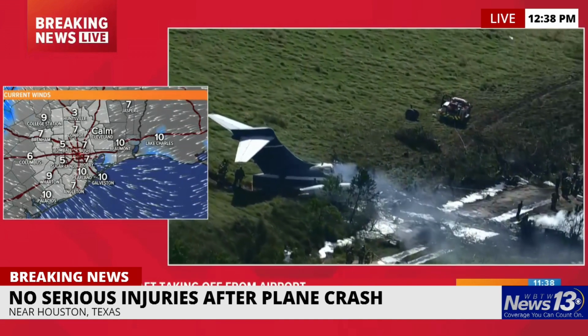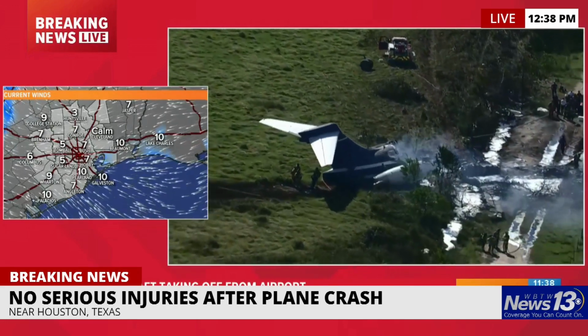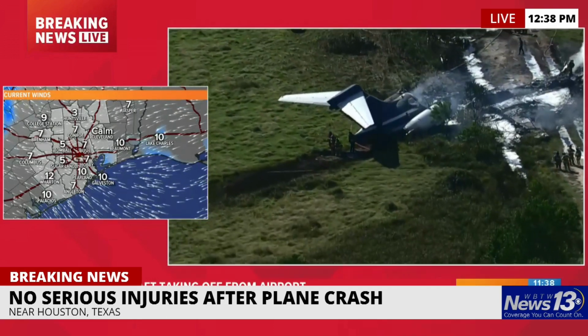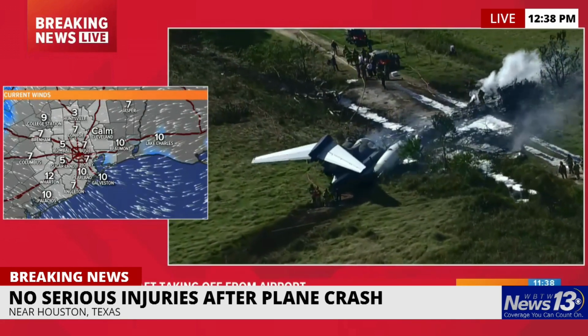Yeah, ideal flying conditions, but it looks like this plane never made it off the ground. It rolled through a fence at Houston Executive Airport, and that's when it ran into that field. It caught fire shortly after 10 o'clock today. But you're right, those conditions were good for firefighters as they were trying to put out those massive flames that we saw shortly after it caught fire.